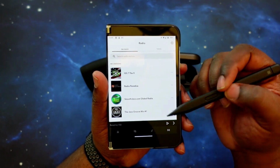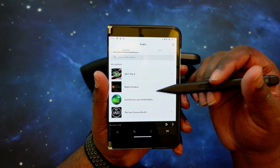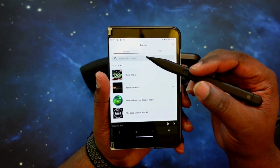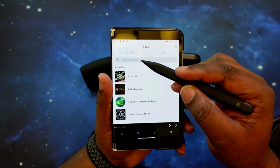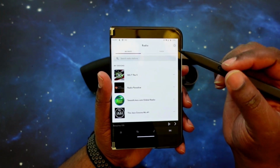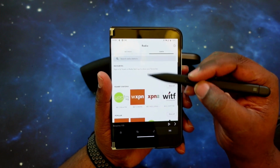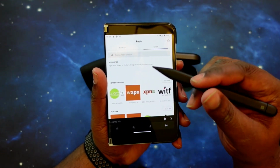You can look up your local channels or your home town channels. If you're far away from home and you want to tune into something that's in your hometown, you can do that. Just type in the radio station here and hit search. They will go ahead and find it, or just the state or anything like that. And then of course you've got TuneIn, where you can do pretty much the same thing. I think this one offers AM radio as well.